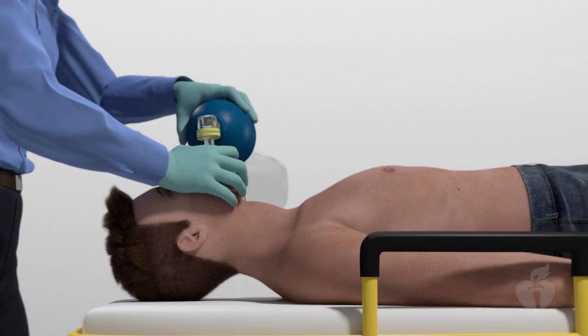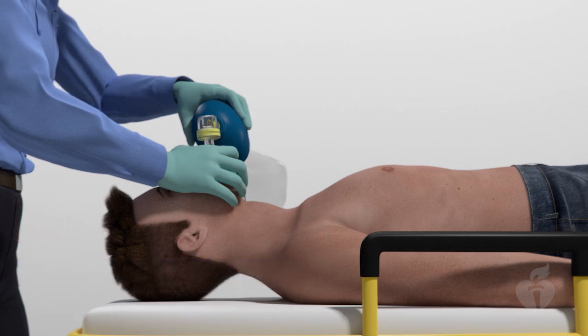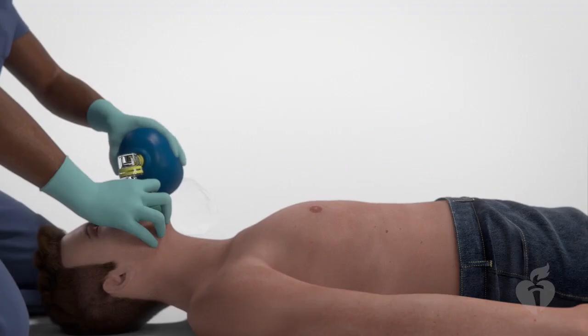While maintaining a tight seal between the patient's face and the mask, and maintaining a jaw lift to open the airway, the provider should squeeze the bag, taking about 1 second to deliver one breath. For a patient who has spontaneous circulation but needs ventilatory support, the provider should give rescue breaths at a rate of 1 breath every 6 seconds. An effective breath results in visible chest rise.